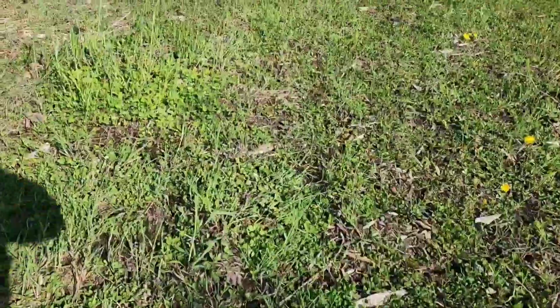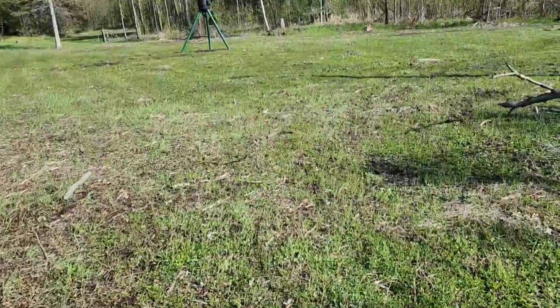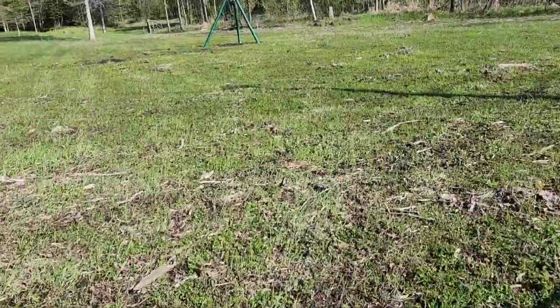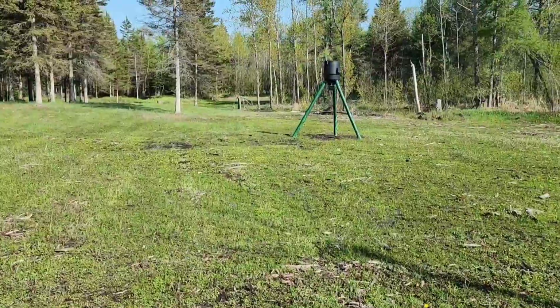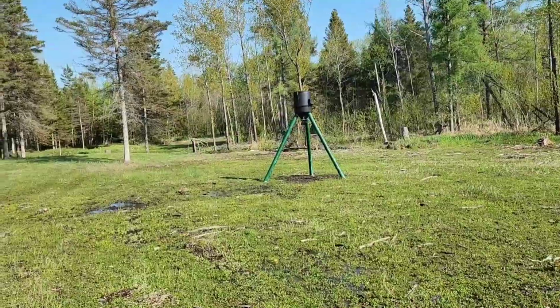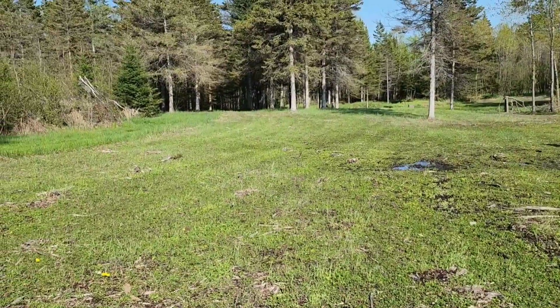Pretty good start. Don't get dried out, starved out, flooded out, eaten off, burned off. Ouch! Black flies. Ugh. That's empty. Been empty since November. Oh, that green you're seeing out there is clover.